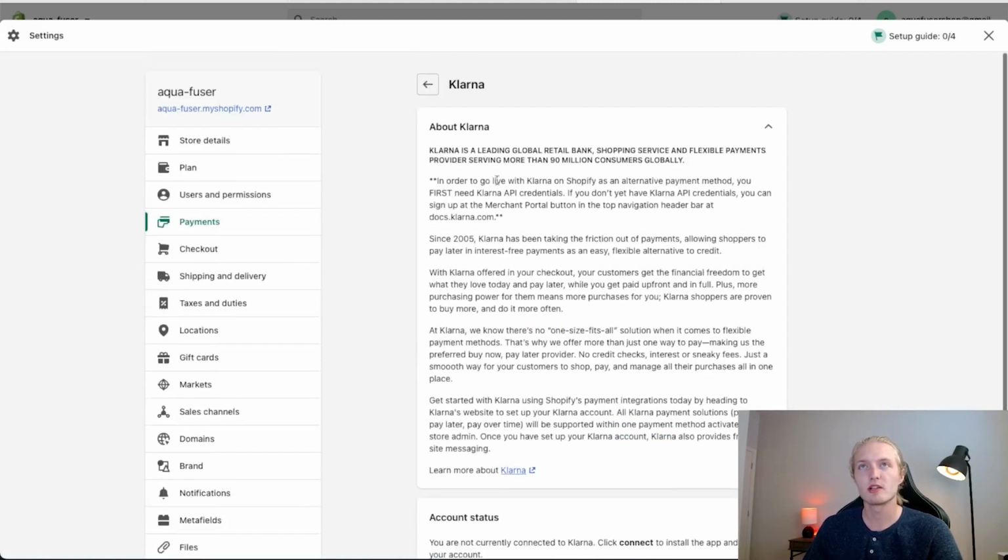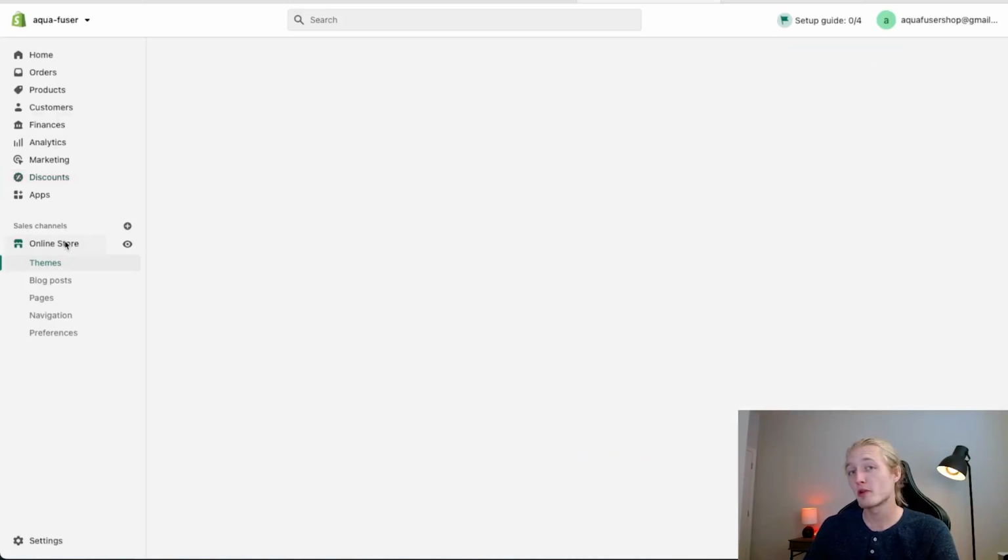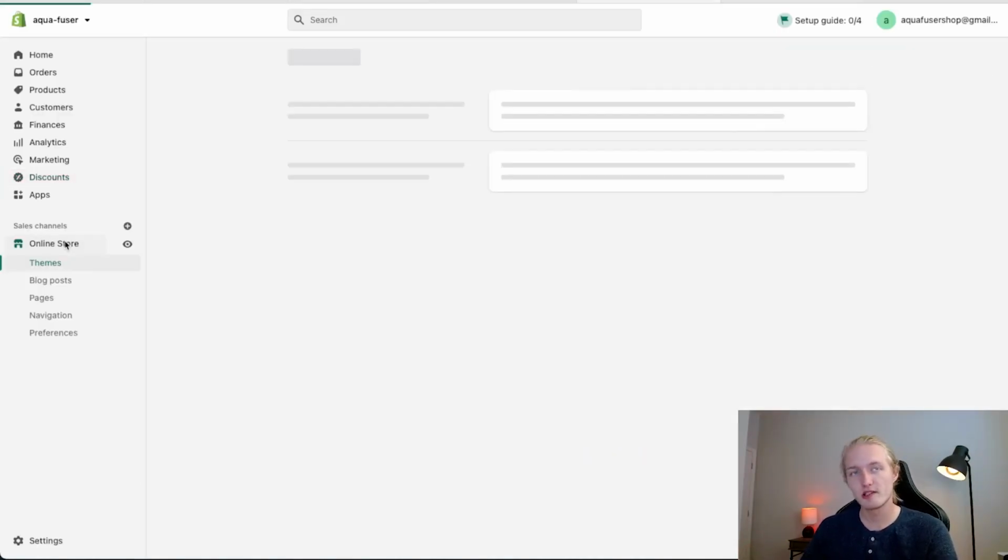So that's how you would connect it there. But again, setting up payments is one of the first things I would do, just to make sure you can accept payments when you are ready to launch your store. The next thing I would probably set up after doing payments on your store is the legal policies.